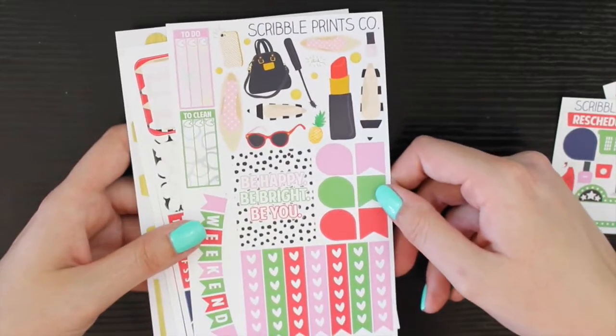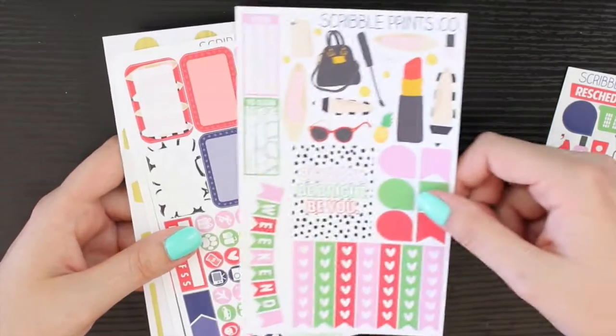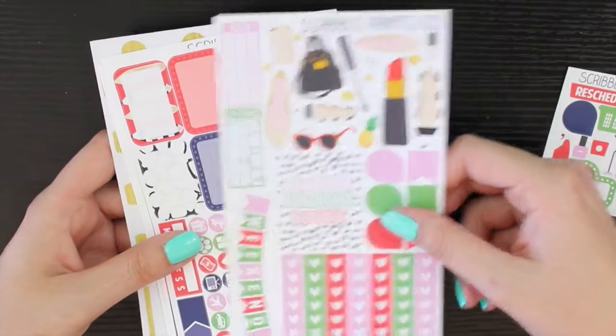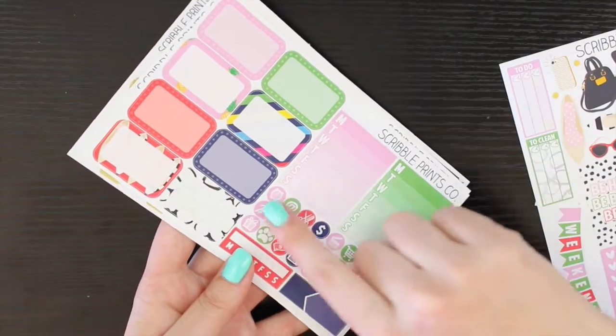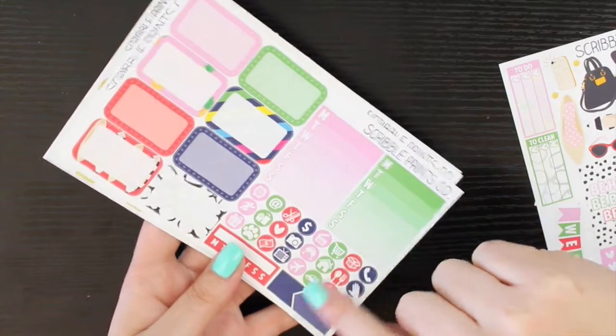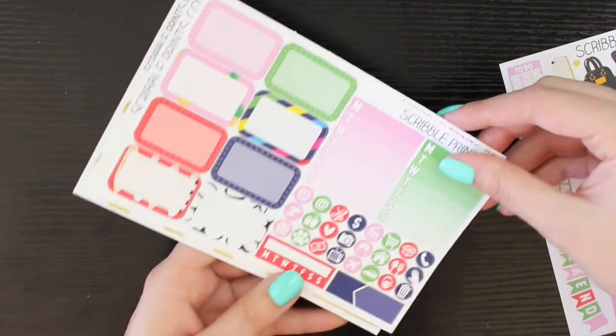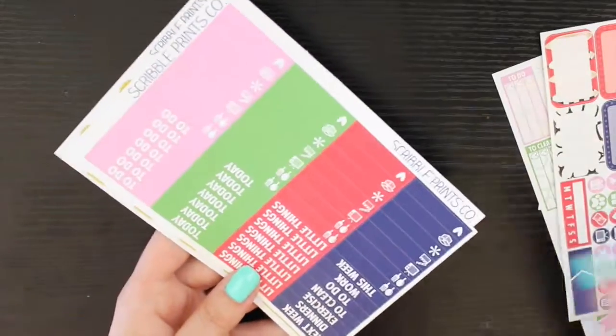This also reminds me of Kate Spade. I love the lines and the dots and the lipstick. The lipstick is what drew me in, the mascara. Of course, right? Here's your half square boxes and then your sidebar. Here's the icons I was telling you about that Scribble Prints Co has that I really, really like. So very cool. I love the sunglasses. I love this kit. It's so cute.